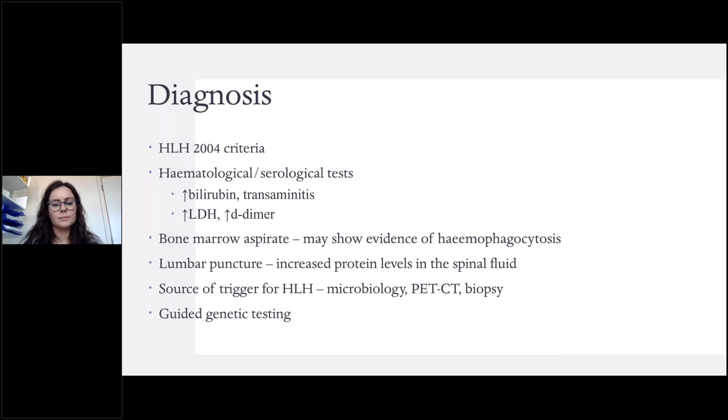You saw in the table on the previous slide the specific diagnostic criteria, although there are some other parameters such as your LDH, your D-dimer, your bilirubin, your transaminases, which would support a diagnosis of HLH, even though it does not form part of that criteria.